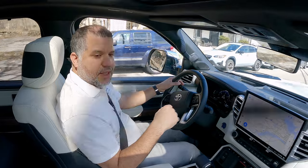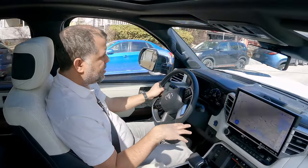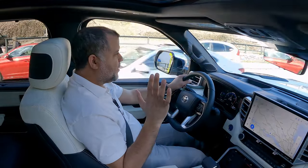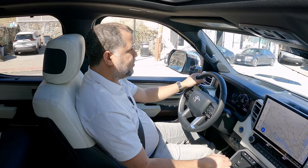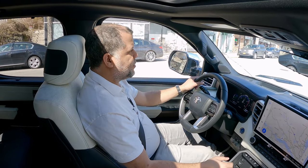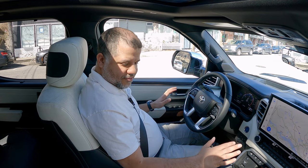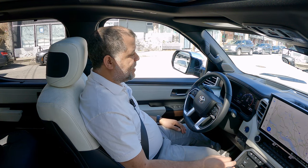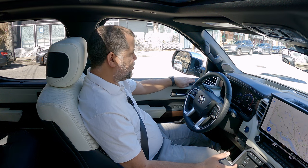I reviewed this truck last year. It was the SR5 trim of the Tundra. It wasn't this one, the Capstone, which is absolutely the top of the line and fully loaded. And it shows, because the other one had synthetic leather. It didn't have all the niceties that this one has. And it's nice. I mean, again, for 77 grand, this feels very, very nice.